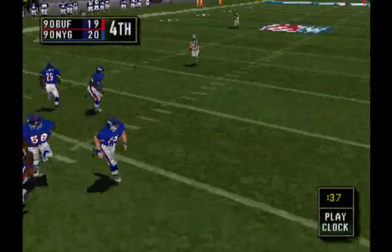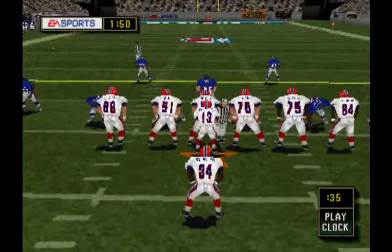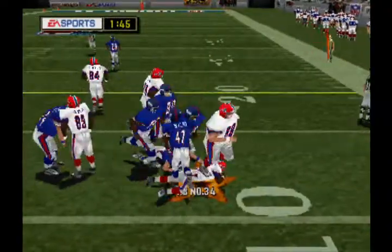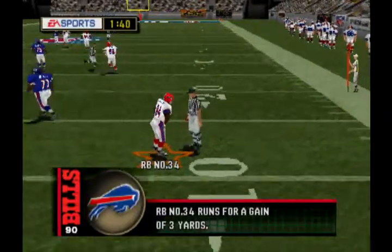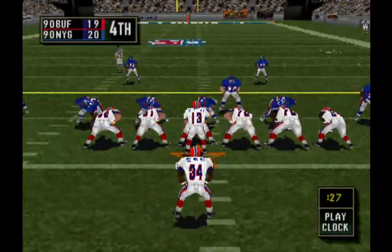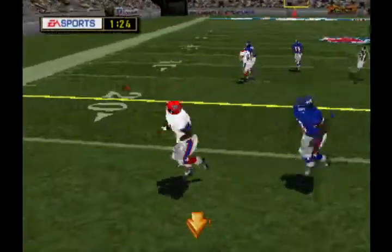First and 10. The Giants come out in a nickel package. The toss. Number 25 took him down. Second and 7. New York comes out in a nickel package. Throws left.